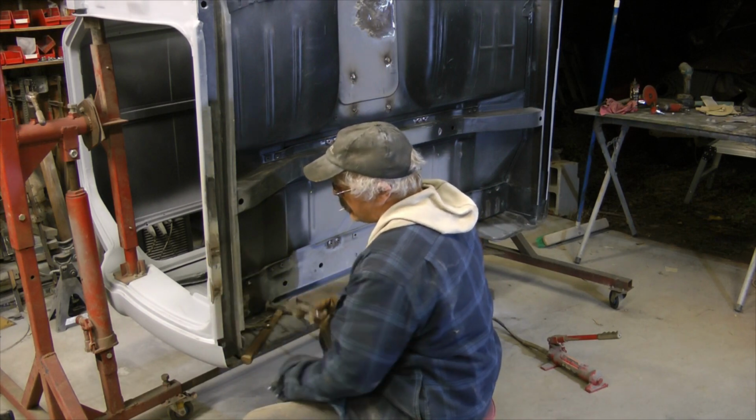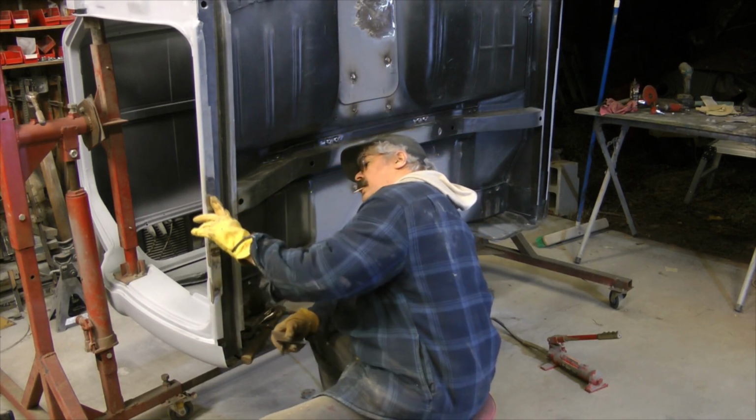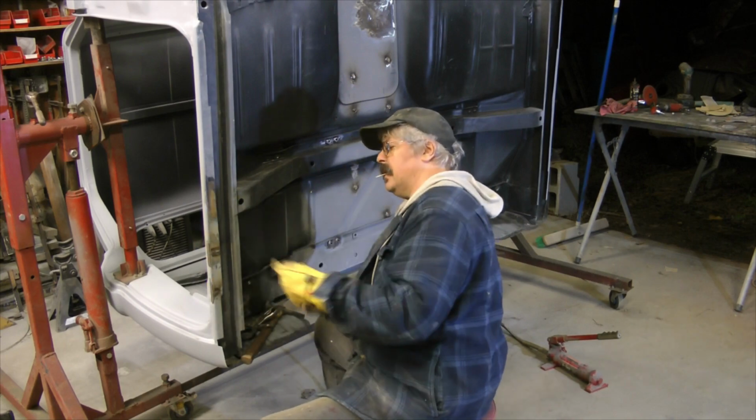Here's where I put that piece in there, pushing against it, like I was mentioning. So all I've got to do now is grind this down. This seam here is bent just a little bit, so I'll flatten it back in a little this way, and we'll be done.